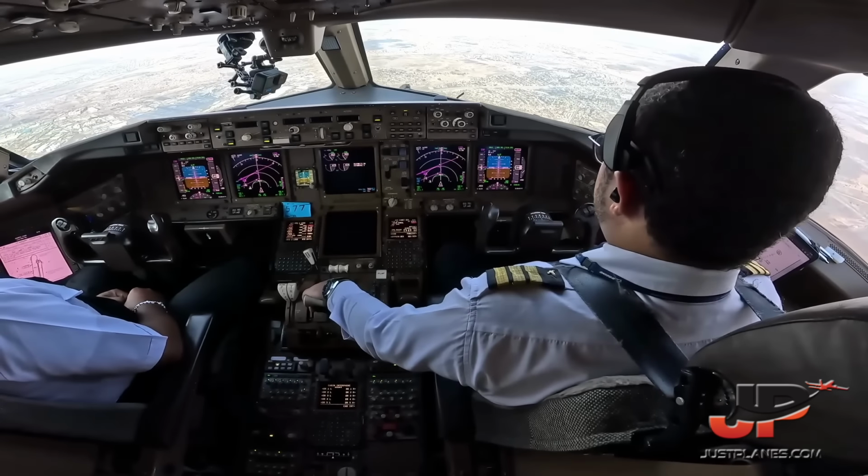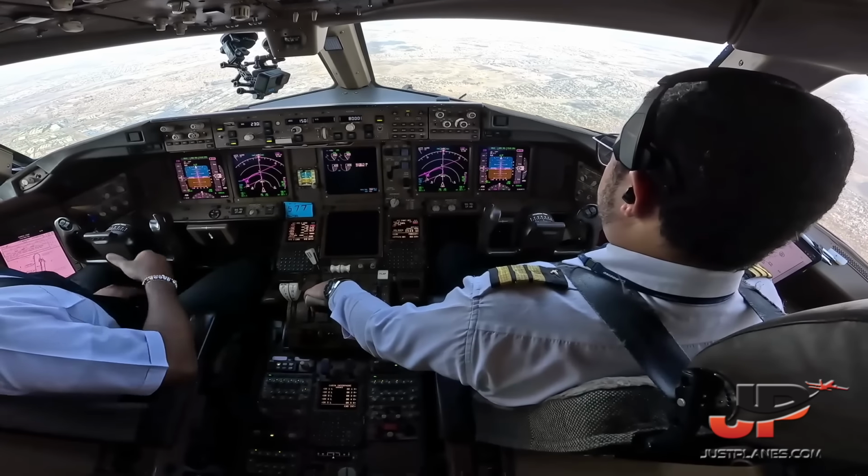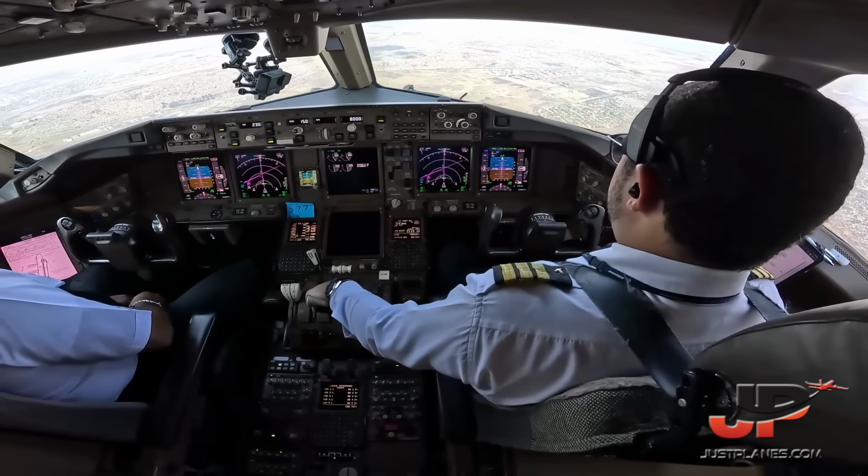Departure, good afternoon, Qatar 30 Kilo, passing 7,900 on the Eggman 1 Charlie departure. Qatar 30 Kilo, good day, identified on departure, climb to flight level 150. Climbing flight level 150, Qatar 30 Kilo.